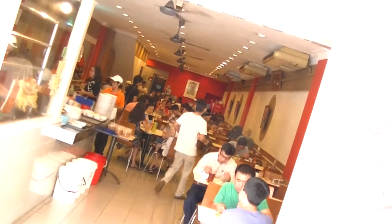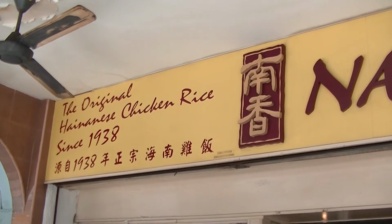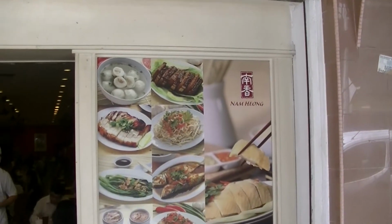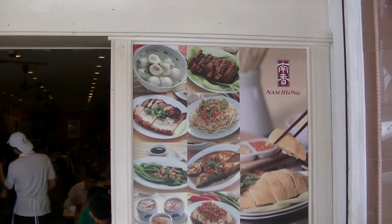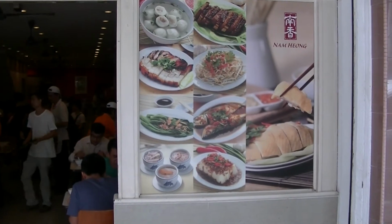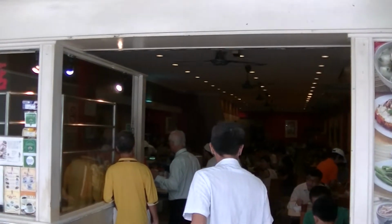Namhyung, I think there's a lot of tables empty there, so let's see here. Original Hainanese chicken rice since 1938. Namhyung. So besides the char siu, the pork belly, you can have bean sprouts, fish, and other stuff, tofu. That one's not Japanese tofu, it's the white tofu. And of course the chicken, the white chicken.